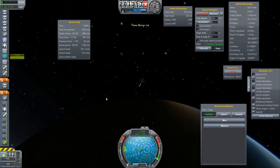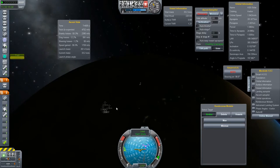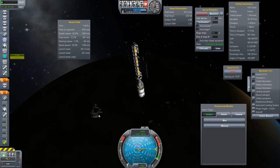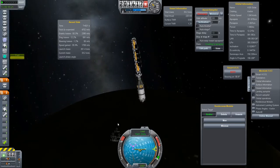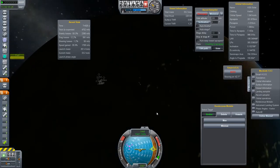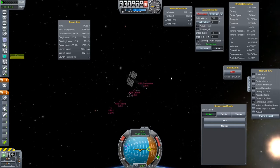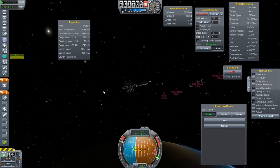And we are at 200 kilometers. And hey, there's our space station. Yeah, right now everything is dismantled and... Oh no, this is not our space station. This is the debris of our rocket. Let's see, can we see? Oh, there it is! Perfect. Only 2 kilometers away from us.